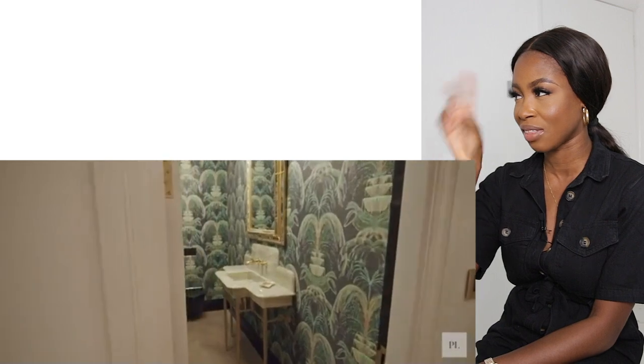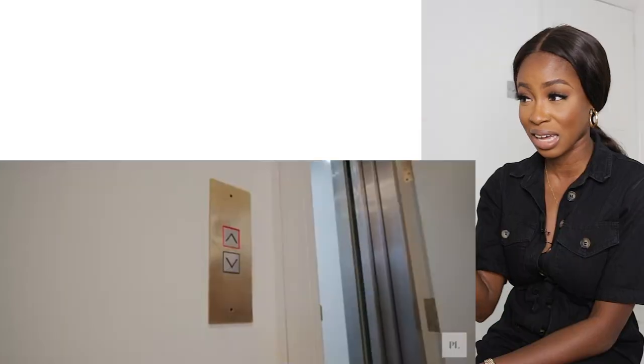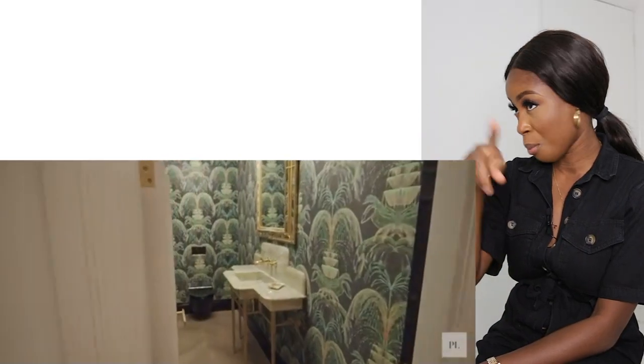Vom. Change that wall. What is going on? I don't even like the tiles either. I mean, this is probably opulent for some people, but no. The only thing I like is the floor. That's about it. But I don't like all that green wall situation.